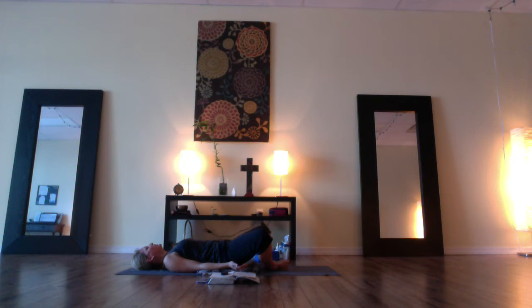Exhale, go ahead and release the hips all the way down. And now see if you can relax every single muscle. See if you can turn everything off.